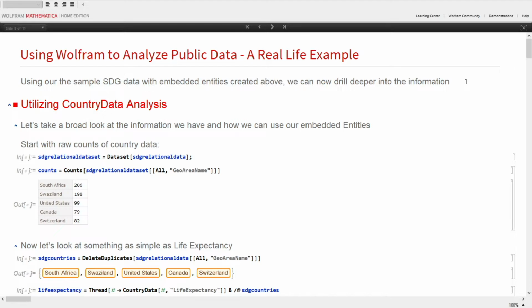Now what I want to do, and I'm not going to get into any of the code, everything in this notebook is fully functional. You can download it from the website and run through the whole thing if you want to. Instead, I want to show you an example of how we've been using the Wolfram technology stack to do some analysis. So we're going to start by looking at some of this SDG relational data set that we just created, where we took a flat CSV and added our own entity data for descriptions, as well as the country data.